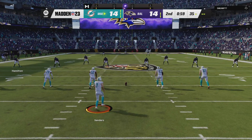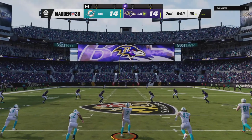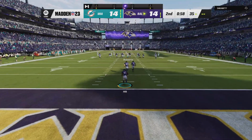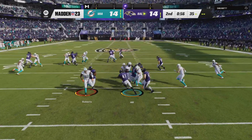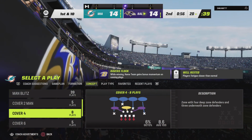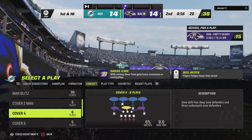This one tied at 14 now as he sends this one away. Hill is going to take it out of the end zone. And that decision to bring it out ends up not being a good one. Costs him about 5 yards as he's tackled at the 20.